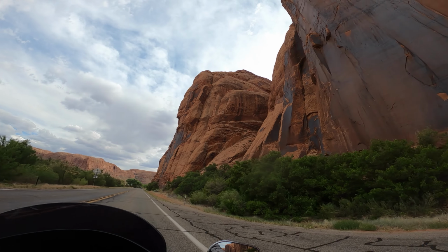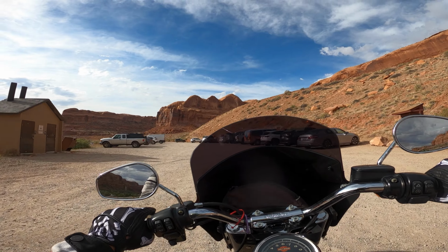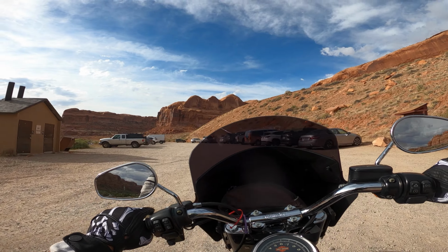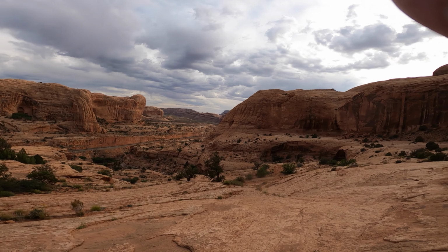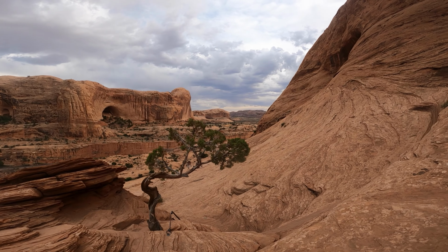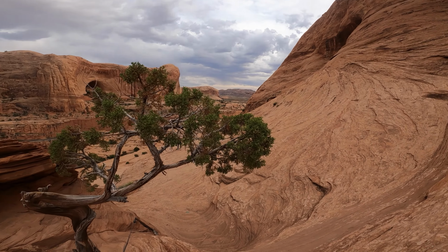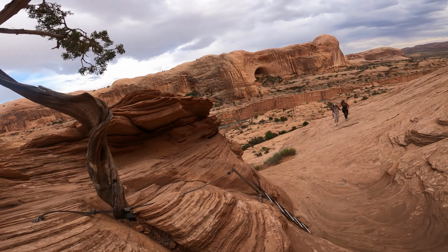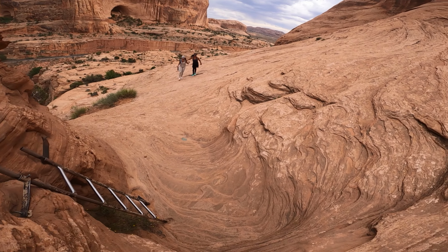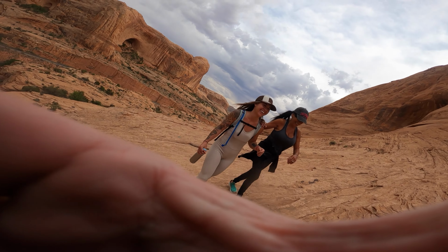Keep that in there for whitewater. Alright, let's see how many people are parked here. Okay, it's not that busy, so let's go for a hike. Yeah, you. Please. You stay right there. If I go, you're taking me with you. We're in this together.